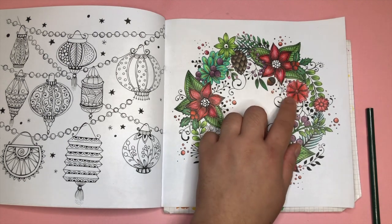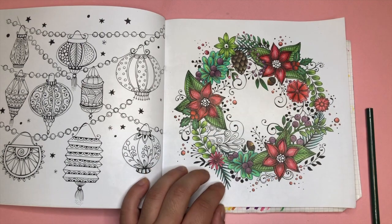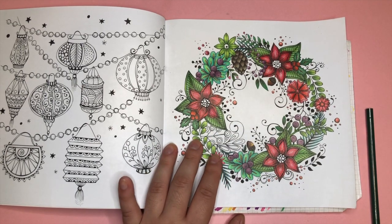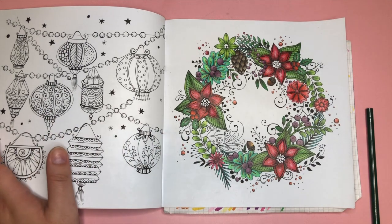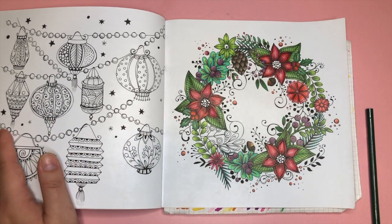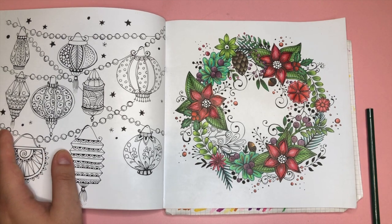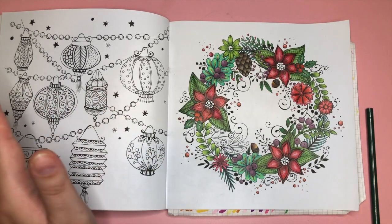But yeah, this is my picture so far. I'll be honest, I'm not really happy with that flower, so I'll try to fix it. But I definitely foresee myself finishing this picture probably today. And I'm really excited. It's my first Christmas in July picture for 2021, and I don't know if I did any last year either because I was still quite new to the coloring world and community.